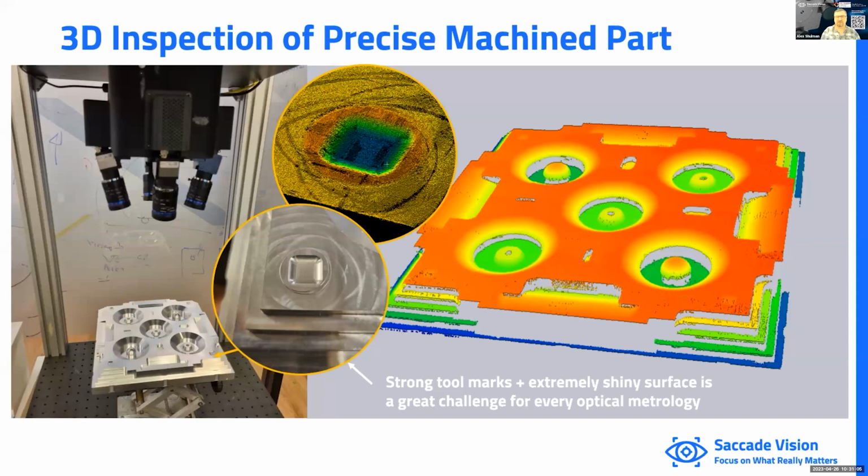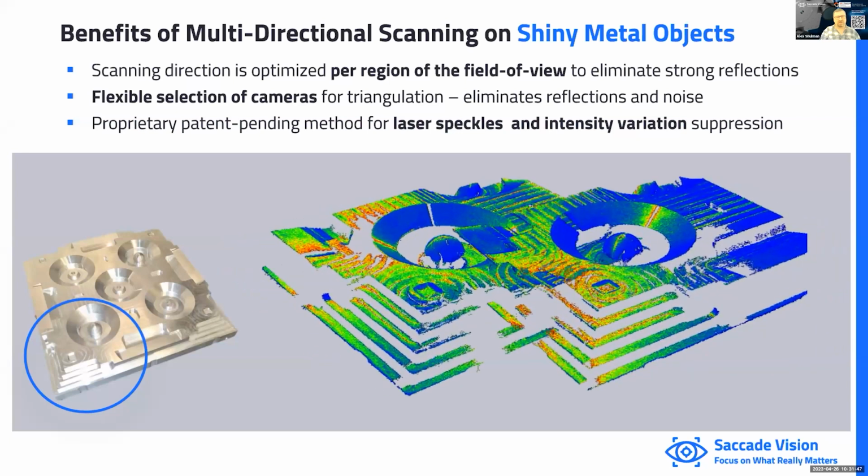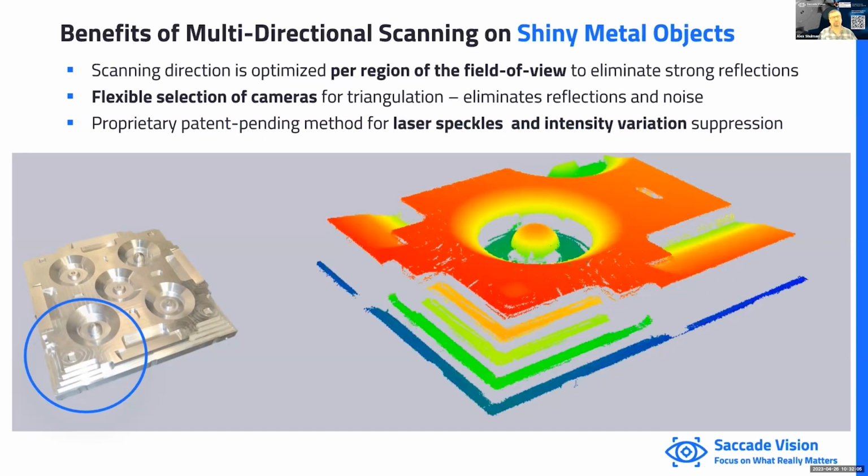Let's see an example of using the Saccade scanner for dimensional inspection of a precisely machined part. As you can see here, this is an extremely shiny part with difficult milling marks. To avoid image distortion and missing or wrong information in the point cloud, we do the following. We optimize scanning direction per region in the field of view and use different combinations of cameras to reduce saturation and eliminate noise. Both laser power and integration time can be adjusted locally per region, offering high dynamic range. And separate partial scans are combined with single-digit micron precision into one point cloud. That's what helps us to reach a point cloud without dropouts and without saturation. The result is a high quality and accurate point cloud, as you can see here.